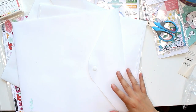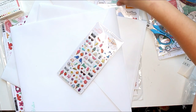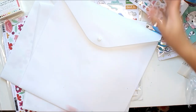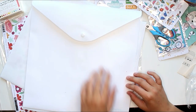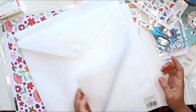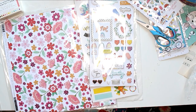But the reason why I got these is because I always love keeping certain things together. So I would keep the papers from a certain collection together with the stickers and the die cuts, and I have everything in one pocket. That's why I got this, so that I could put the Picnic in the Park stuff in here. And I also like using these pockets when I'm working on a certain project and I've picked and matched stuff together. So I thought I would get three for now because I have quite a few uses for these, but I might actually get more because they're very affordable. They're less than a euro and they'll come in really handy for keeping everything together. So I'm quite happy with that.